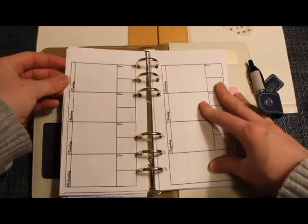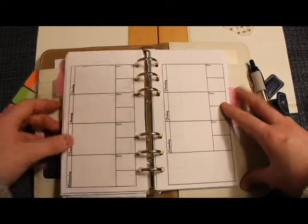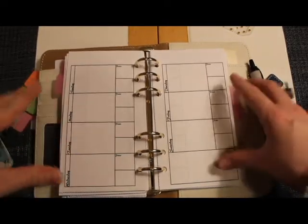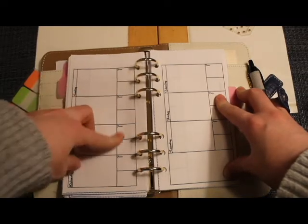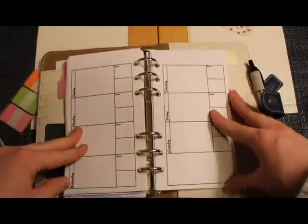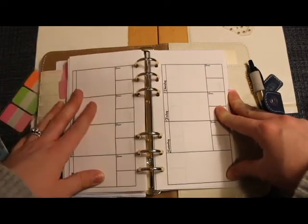So I kind of made it based on the YouTuber Plans Meets Paper. I designed it similar to hers. She has very clean, simple layouts, and I like that. So I made a similar one, but I made it a little more personalized for me. Like, I have a daily focus up here, which kind of varies from week to week. Like, maybe it'll say study on Monday, and then the next week it'll be like zone cleaning, you know, whatever.